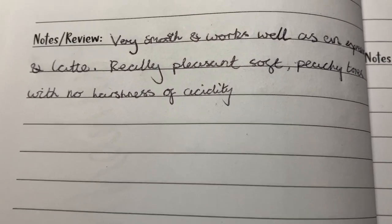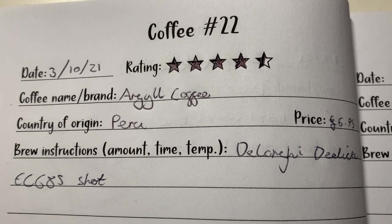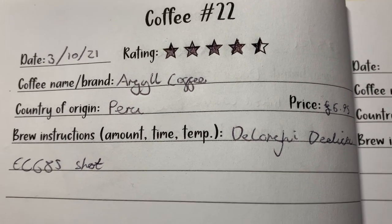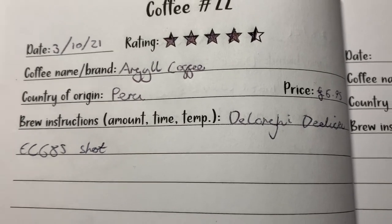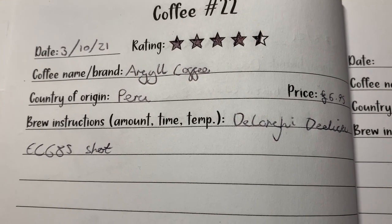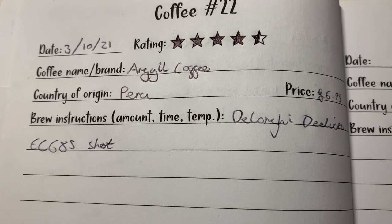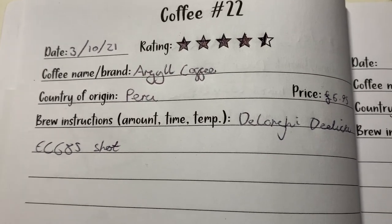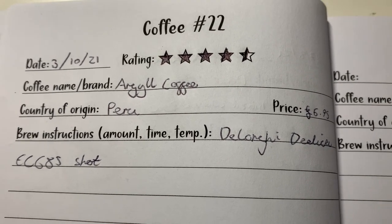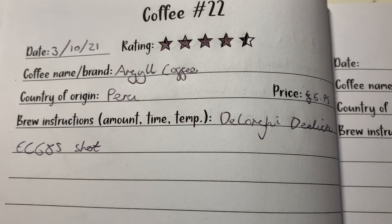So what do I think? Ultimately, I've given it 4.5 stars. I desperately wanted to give it 5. Can I give Argyll Coffee two 5-stars? I mean, can they do that? I was so close. I think ultimately what pushed me to just halve it is that it's not tones I would naturally gravitate towards. It's a very pleasant coffee, but usually I like chocolatey tones, caramel tones, and that's nothing against the coffee. That's just personal preference. And I just felt, you know what, I can't give two 5-stars. But I was so close, so tempted.